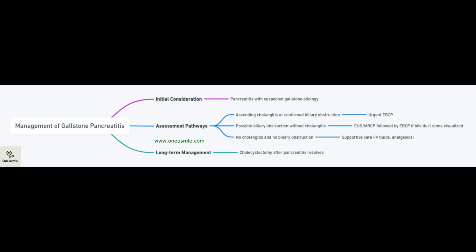Her labs show amylase and lipase levels more than 3 times the upper limit of normal. An ultrasonography reveals several gallstones. What is the best next step in management of this case? Think about it, and we'll revisit this after our deep dive.